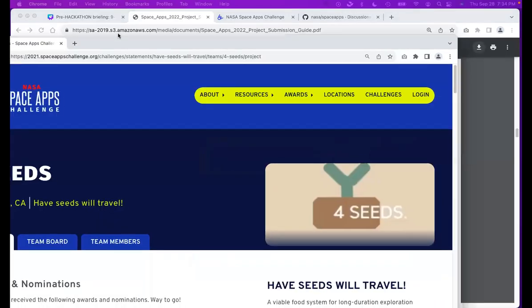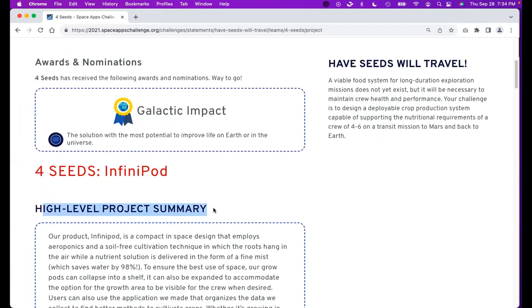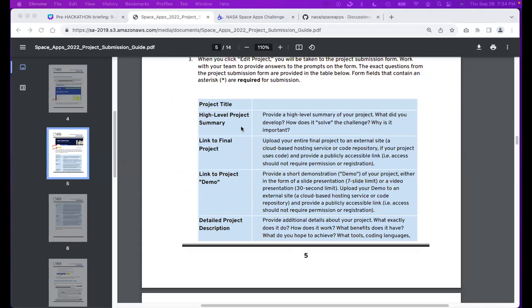You can also look at other past projects. For example, I have four seeds loaded up over here. You can see the information with these titles of what is being typed in by the teams, all these different links. You always have what they're asking, and on their page it explains a little bit more, and here they list it out in more detail. For example, you have your high-level project summary, and a couple of questions you can be considering as you're answering these. So this is, once again, a great resource to keep in mind until the new one's released, which will have some updates.